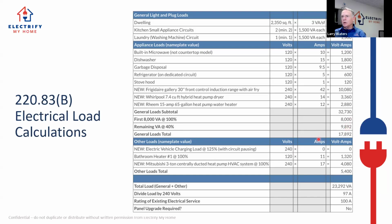So my general loads total are 17,892. They had a weird bathroom heater in this house, so that was 1,320. We have to add that back in. And then we added in the Mitsubishi HVAC system, and notice 2,300 square foot, 3 ton. That's nice, nice downsizing. That's 4,080. Our secondary loads here, we add them to this. And even with this fully electric house, and I'm going to show you kind of the cool thing here in a second, we're at 23,292.